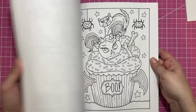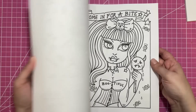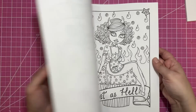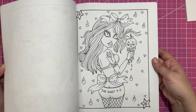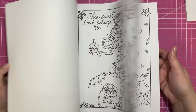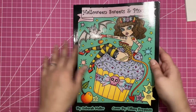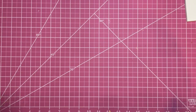This is another new one that I got just recently. I wasn't sure about this. I couldn't find a flip through anywhere. So if you guys want a full flip through of this book, let me know and I'll post it. It's not bad, but I don't know. It's not my favorite of hers. But I think it'll work. So yeah, that is Halloween Sweets and Pinups.